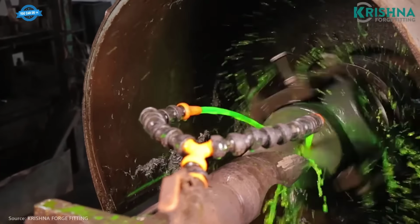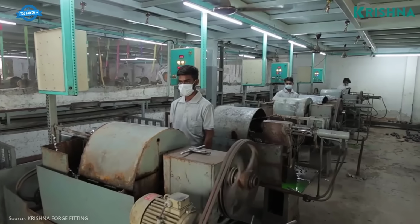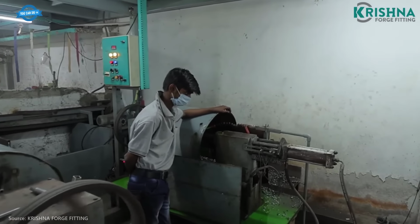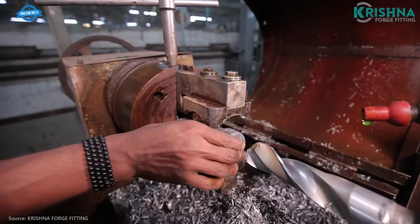With increasing global demand for reliable piping solutions, the forge fitting industry is expected to continue growing, particularly in regions like North America, Europe, and Asia-Pacific, where industrial expansion and infrastructure development drive market demand.